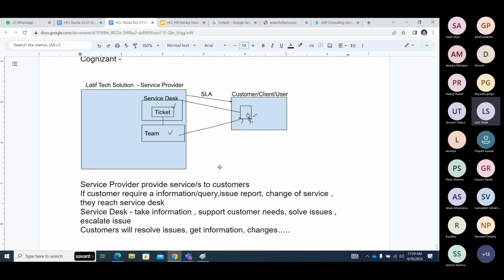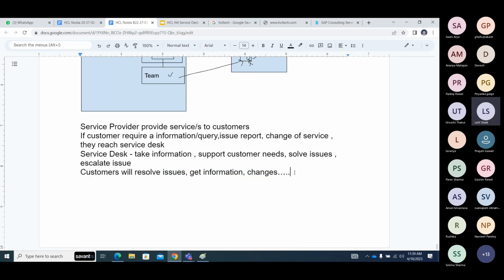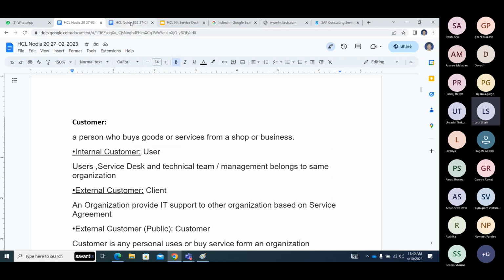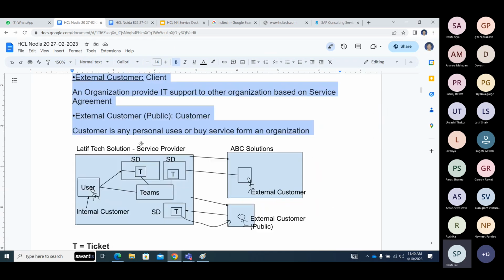So guys, that is what I have written here. The service provider provides service to the customers. If the customer requires information or has a query, issue report, or a change of a service, they reach the service desk. The service desk takes information, supports customer requirements, resolves the issues, escalates the issues. Once the customer gets the issue resolved or gets information changes, okay. Guys, do you understand this service provider and customer related stuff? Yes, sir. Yes, sir.